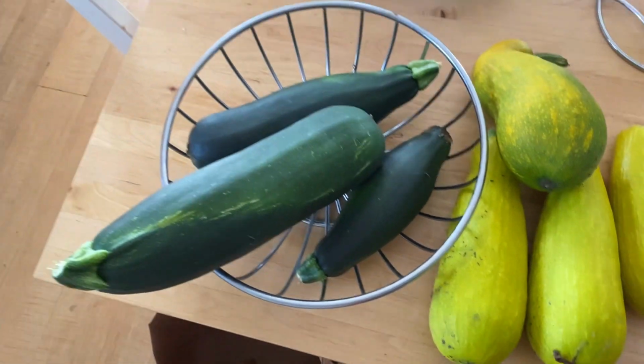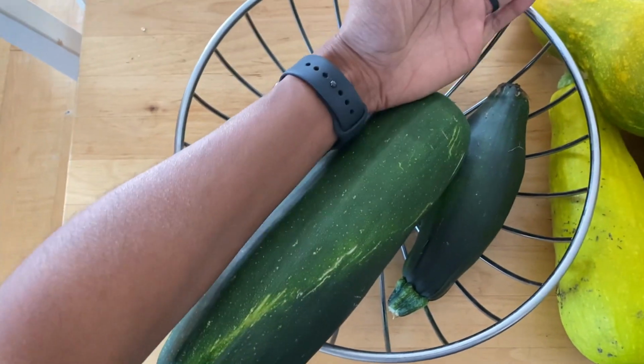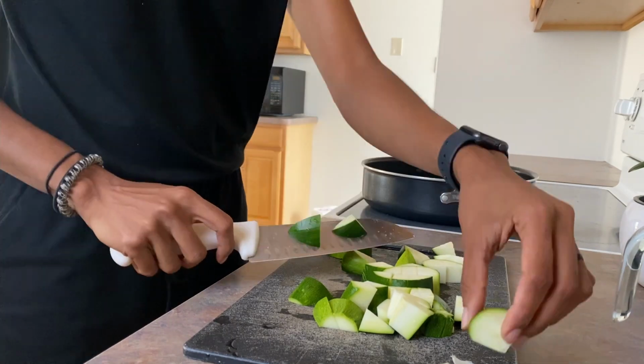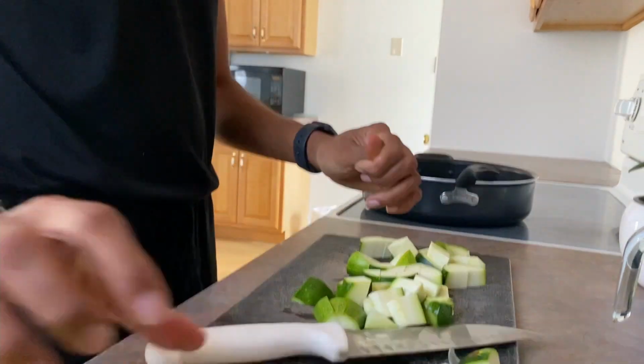Being able to grow some of my own food has been awesome. I never pinned myself to be a gardener, but anything is possible. I mean, look at me. I'm doing all the things.